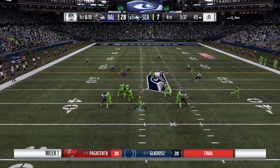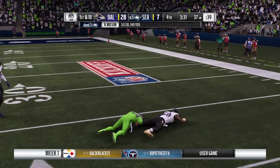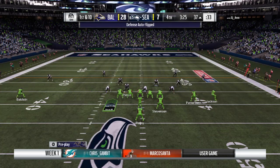Now Wilson on 1st down. And the grab made by Doug Baldwin. And he is tackled inside the 40, not quite to the 35. Another big hitter there. This one good for 18.